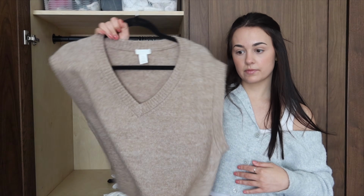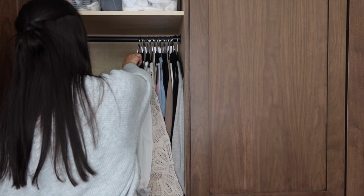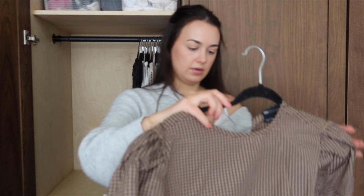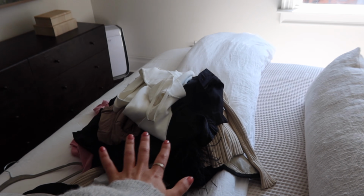Ooh, I'm gonna keep this. The next 4 are keeps. I'm just gonna go ahead and plop those over. This one, I think I can part ways with this one. It felt like Little Bo Peep. It's not me. Like it's a cute style. It's just not me. Here's my donation pile. Not that big, but I feel like I cleared a lot of hangers out.